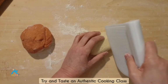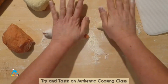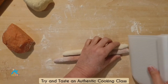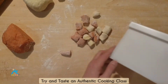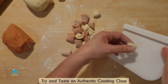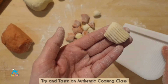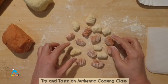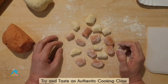Okay, we cut the dough, put flour, and we roll. And we cut. I use the gnocchi tool to make it. I take the gnocco and with the thumb roll the dough on the gnocchi tool in order to obtain the ridges to hold the sauce better. We roll gently. So this is a classic gnocchi, and now we cut a heart shape for Valentine's Day.